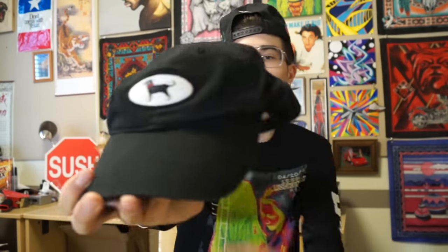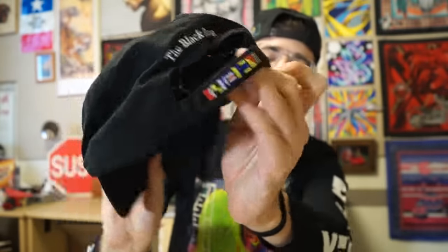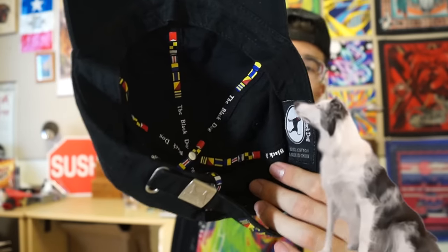Then the next curved brim I got is black and white. Of course, it will match with anything, and it has a nice dog right there in the center of it, so it's barking at them boys. It says the black dog on the back and has all these nautical flags, and of course the dog on the clasp, a great way to show reverence to man's best friend. But right here it has that same ribboning all throughout, so I saw this and perceived it to be a very high quality piece, and of course a black and white, again, it'll go with anything and everything under the sun.